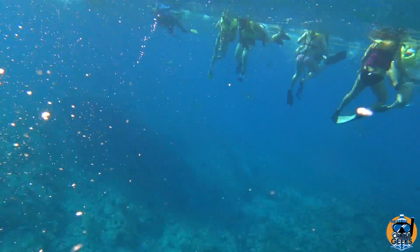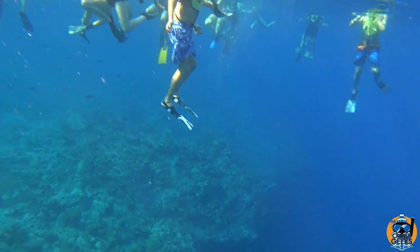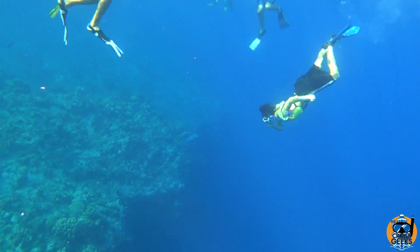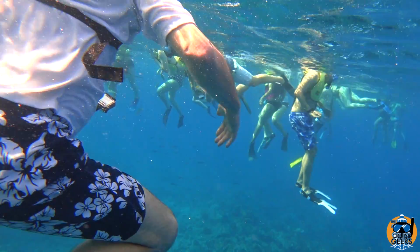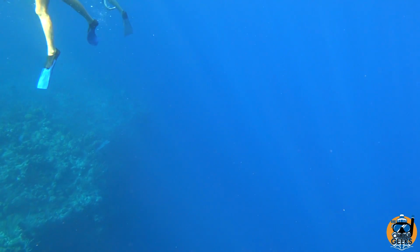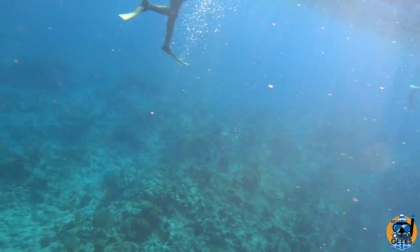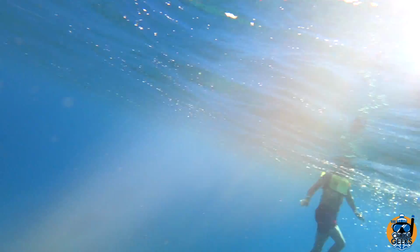And yeah, there's Charlie's knees. Here's a little tip for you. Look at all those people crowded off in the center. When you go on a snorkeling excursion, the best thing to do is move away from the herd. Get away from that pack. People are going to be kicking you in the face. Look at them, they're all snorkeling vertically.